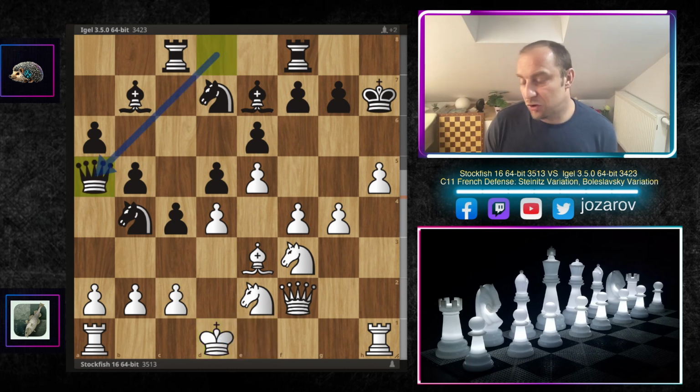For instance, one of the suggested lines is to play the move queen to a5. This wasn't played by Igel. This would be maybe at least some kind of an attack here on this side of the board, but it's simply not enough. You have only the knight and only the queen that's attacking now the position. Then white can simply continue with the move g5. And look how crazy now the position becomes.